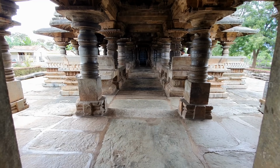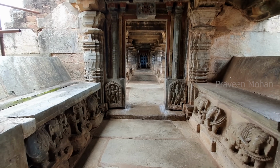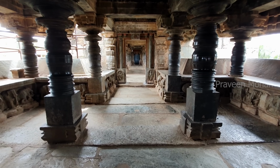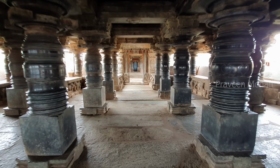And why am I asking why? It could just be a random design, right? No, ancient architects did everything for a reason, so there must have been a specific reason for this design. When I asked the priest of this temple, he revealed something spectacular.